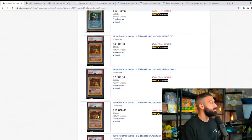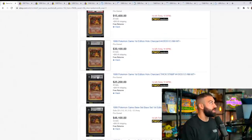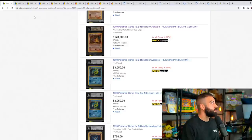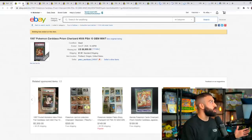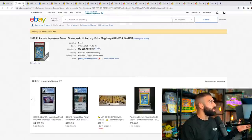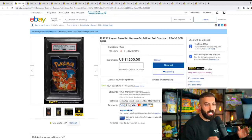All right, I'm going to lock in right now and just start pulling these up. This is Charizards for days, first edition base set. Just going and going. All right, we'll hit it. We'll stop at the Gyarados. So this Charizard ended at a little under $7,000. The Magikarp University, $50,000. These are huge hitters. This is the biggest auction that I've ever seen before.